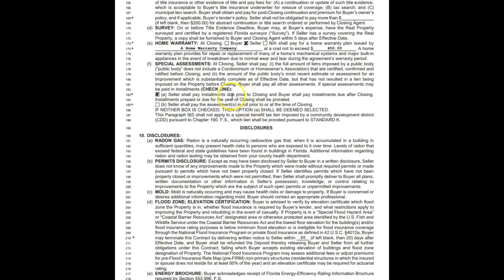If there are any special assessments due on the property by the local city for whatever work they've done in the neighborhood, on the roads and so forth, then they're either being paid up front or they're being paid monthly. Under normal circumstances, the seller will pay the installments up to closing, and then the buyer will continue paying after that.